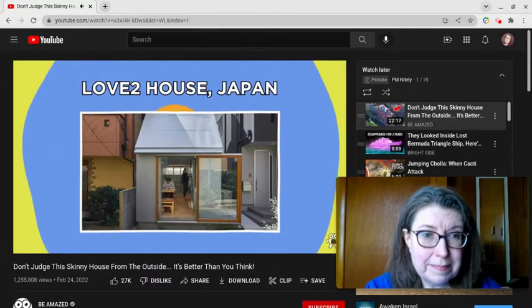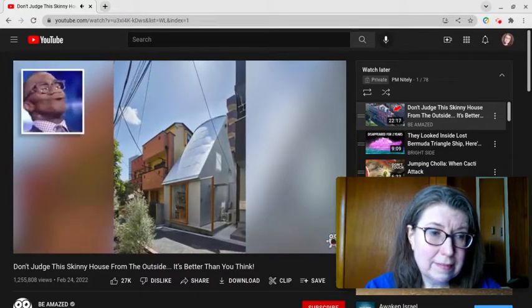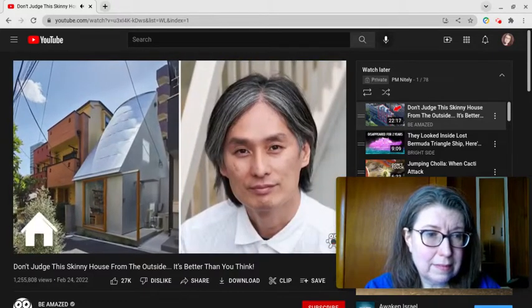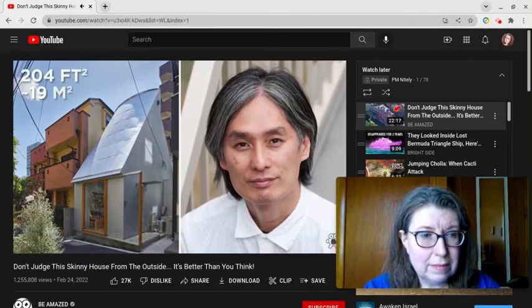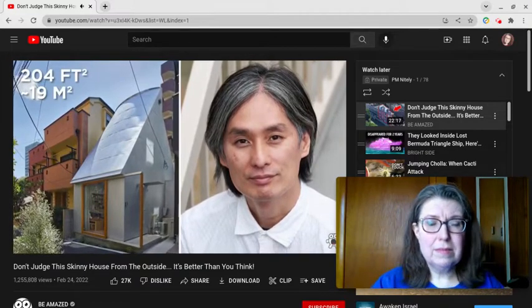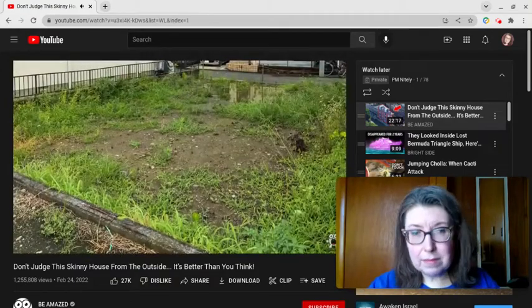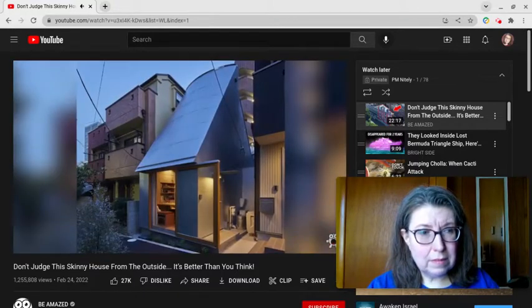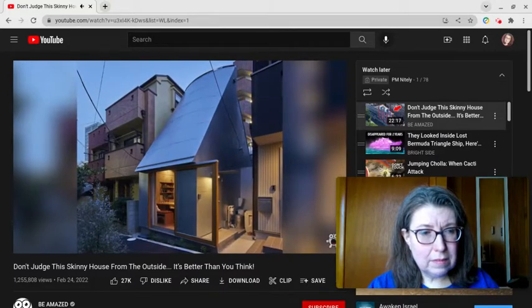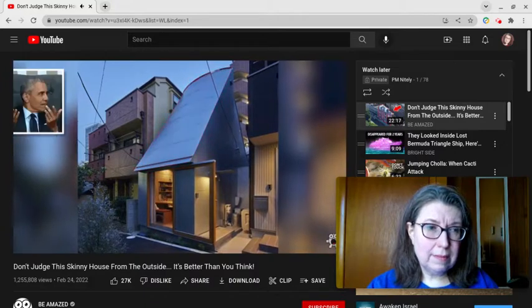Love 2 House, Japan. Is it a plane? Is it a spaceship? Nope, it's just architect Takeshi Hosaka's home. Officially called Love 2 House, Takeshi built this 204 square foot home for him and his wife when they relocated to Tokyo. Takeshi could only obtain this tiny plot of land, so he wasted no time and put his profession to good use, resulting in this cozy yet unique home that is actually quite homely once you get past its industrial exterior. So, that huge metal roof, what's the deal?